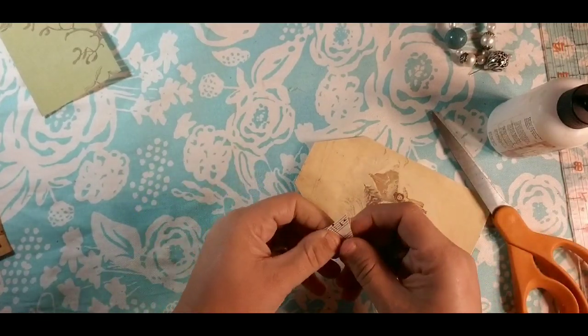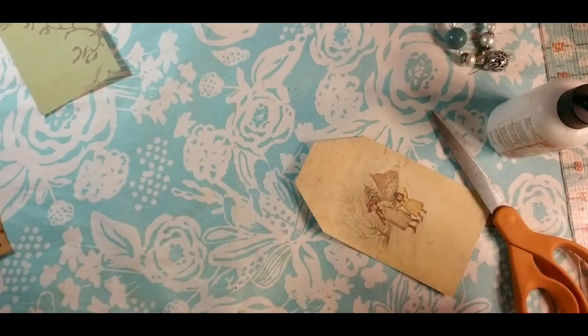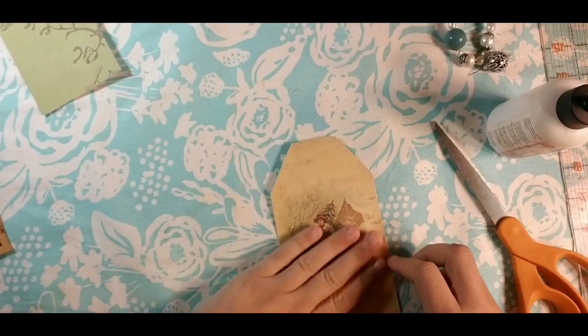Then that way you know you're even, and then you can actually use these with the music on them. I'll throw them in my scrap box and use them for later.